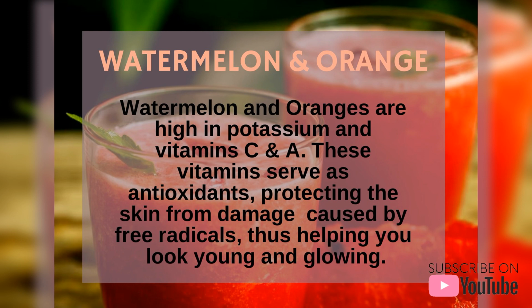The third one is watermelon and orange. Watermelon and oranges are high in potassium and vitamin C and A. These vitamins serve as antioxidants, protecting the skin from damage caused by free radicals, thus helping you look young and glowing.